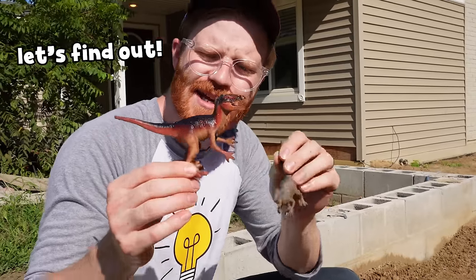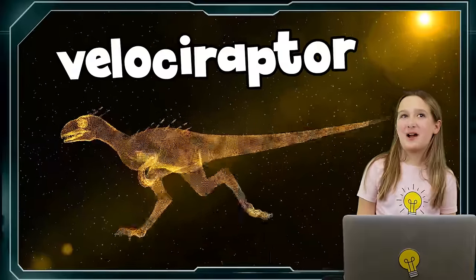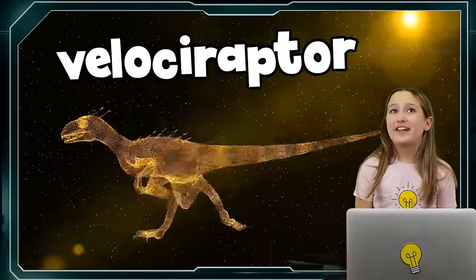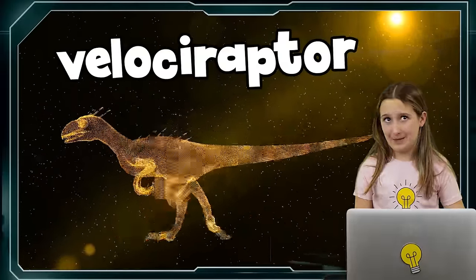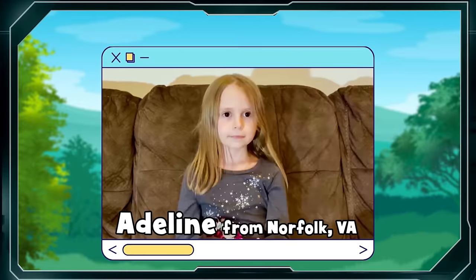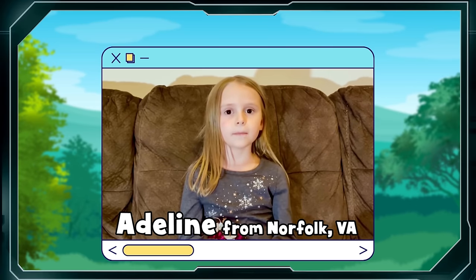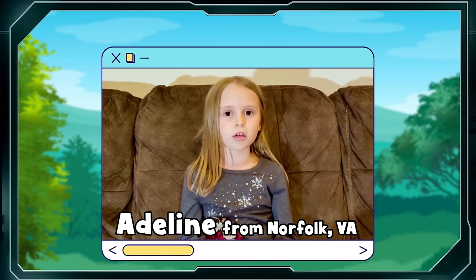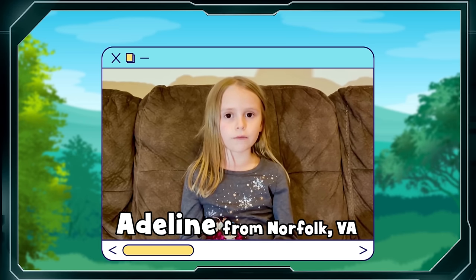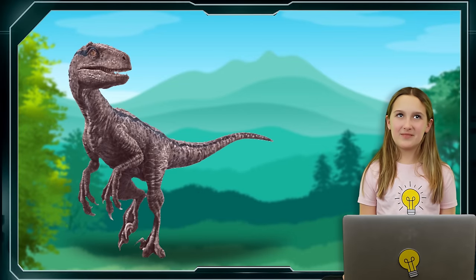Chloe, can you tell us what this is? That looks like a velociraptor. And now for this, we're gonna have a fact from our little dino expert, Adeline from Norfolk, Virginia. Go ahead, Addie. Hi, my name is Adeline. My favorite dinosaur is a velociraptor. Velociraptors are very smart, can run very fast, and have very sharp claws. Great job, and thank you for that, Addie.